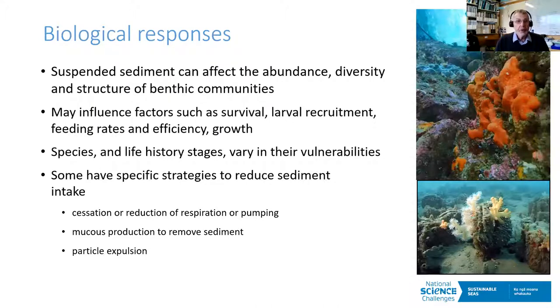So what are the biological responses that we might see to suspended sediment? It's known they can affect the abundance, diversity, and structure of benthic communities. So we see things like direct mortality of animals. We could expect larval survival and recruitment to be affected. Feeding rates and the efficiency of feeding may be decreased. Growth rates may change. But the literature also makes it very clear that species vary quite widely in their ability to cope with suspended sediment.